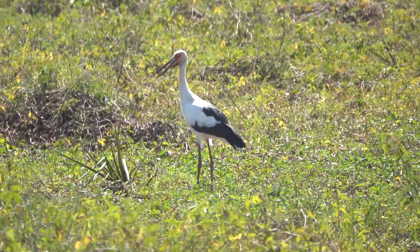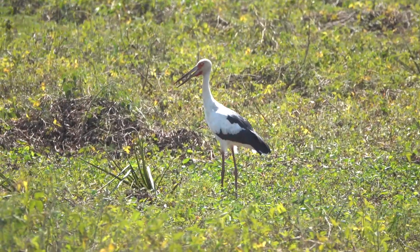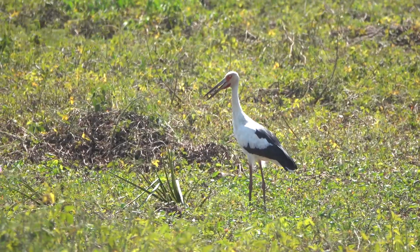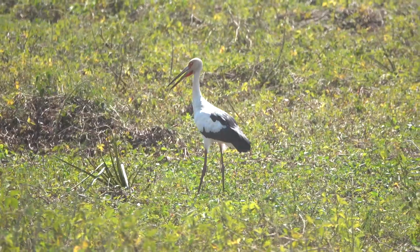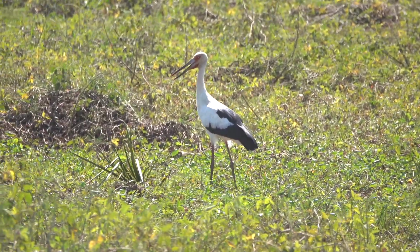Here we see the maguari stork, an unmistakable species given its size, very long bill, and red legs. Note the bare red face and piercing yellow eyes. This species is mostly found in open wetland areas, including swamps, pastures, rice fields, and mudflats.